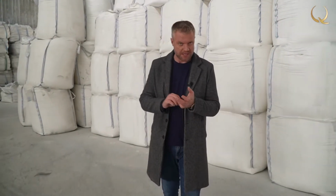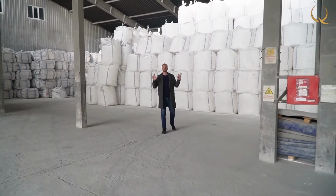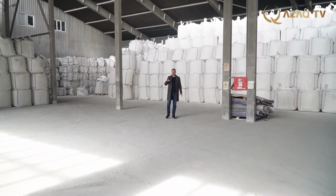Such components of dry building mixtures as gypsum, cement, or marble flour can react with water. Therefore, they are stored in a special closed warehouse where a certain level of temperature and humidity is maintained so that these components do not react on their own.